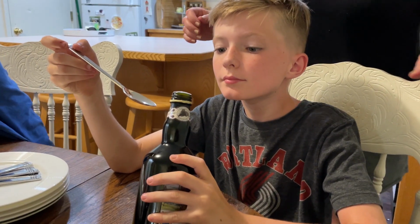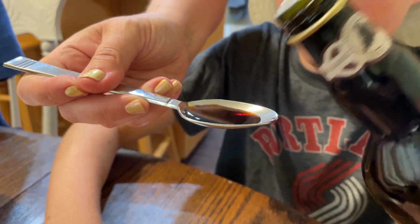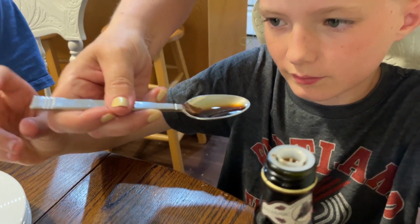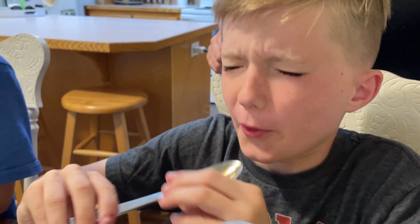All right, now you wanna pour a little bit of that cheaper stuff onto a spoon and give it a taste test. Whoa! It's probably too much. Really liquidy, as we can see. It's very thin. Very thin. Have you ever had this stuff before? I know you can. I just can't see your face, so I was holding it careful.